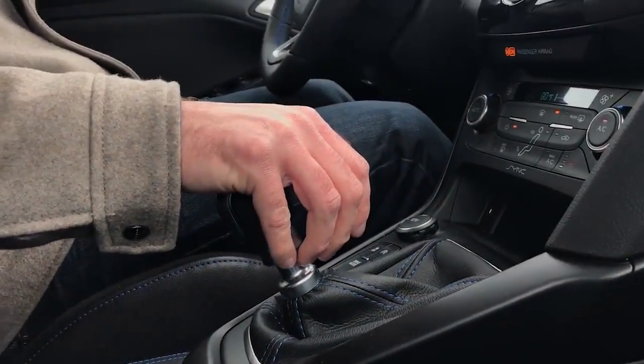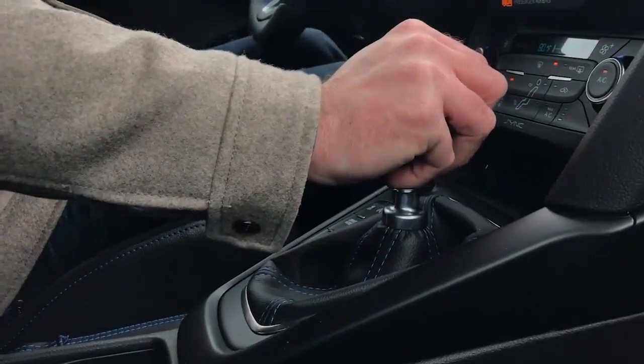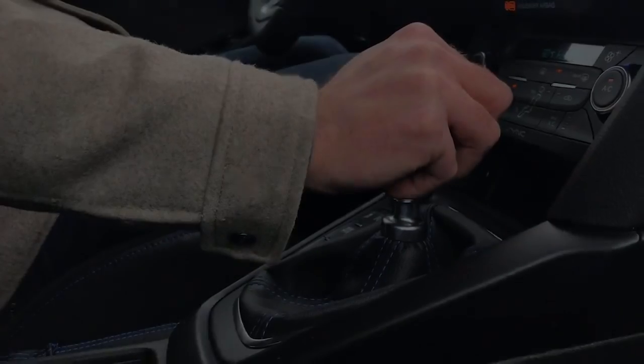The switchgear feels really nice. It's very snickety-snick. It feels very short throw. I don't think I would put a short throw shifter in this car. Ford's done a nice job at balancing out shift effort to shift length. I think it's perfectly proportioned. I wouldn't change anything about the shifter.